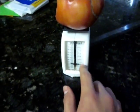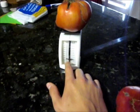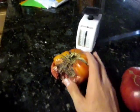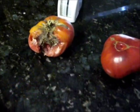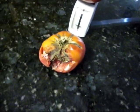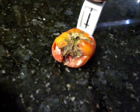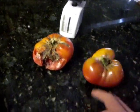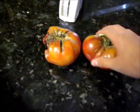It's 12.5 ounces, or about 370 grams. But this thing has lost a lot of weight. This thing was at least 1 pound and 4 ounces before it lost this right here. Because this one right here, it's smaller, but yet it weighs heavier. It's like 14 ounces or 400 grams. So it's kind of disappointing. But this is a single bloom and this is a mega bloom.